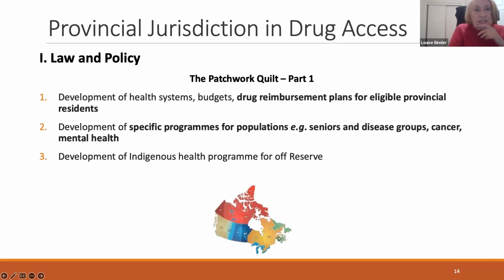If we go to the next slide, we'll see what the provinces do on their own. So we've got the federal government, we've got the federal government and the provinces doing some things together, and then it comes down to the provinces in drug access. We often talk about the provinces having a patchwork quilt of access to drugs across Canada, and it is that. The reason for that is, as I've said, that each province and territory makes its own decisions about whether to reimburse drugs, and some do and some don't. They make their decisions partially on the health budgets that they develop and the drug reimbursement plans that they create. They do it through the development of special programs for particular populations, such as seniors and disease groups, and cancer and mental health being amongst those.